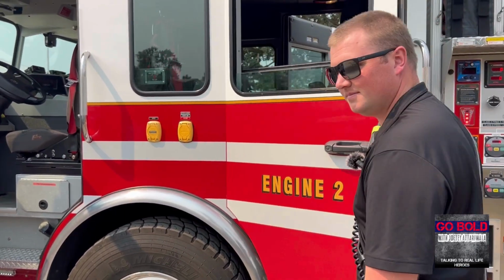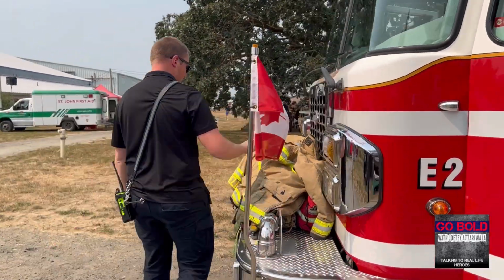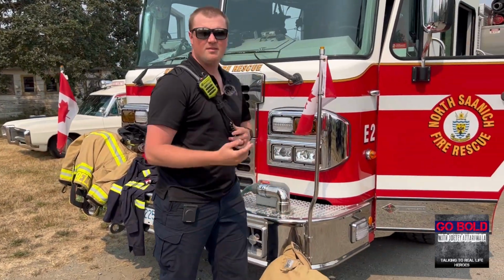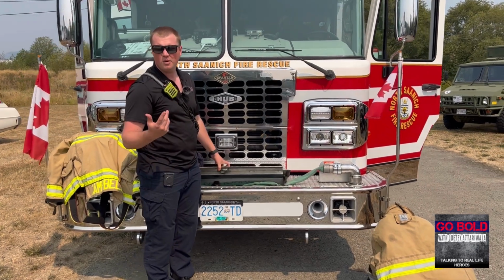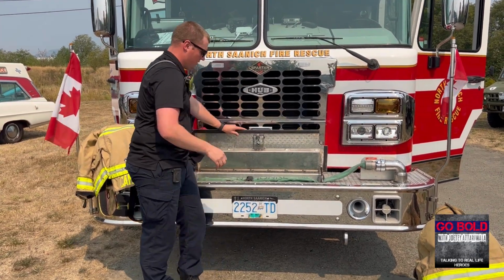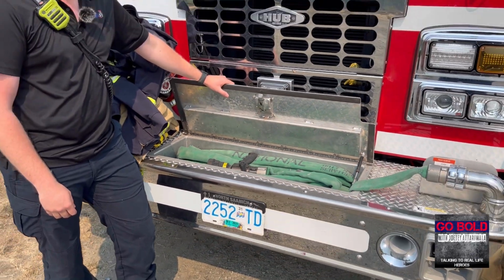Excellent. And I guess why don't we finish off at the front, because I think there are some compartments there too. There is, yeah. So up on the front, like most trucks, our truck has some transverse lays as well as a tack line, but for car fires, and even if we were to pull into somebody's driveway for a house fire, we have 150 feet on this one of a nice 1.5 or 1.75 tack line.